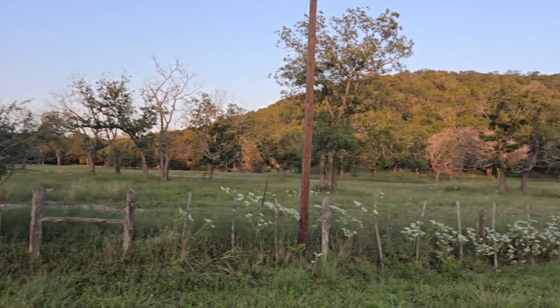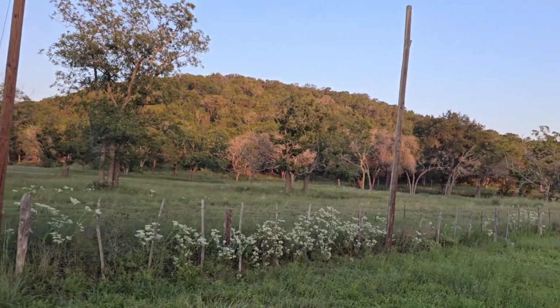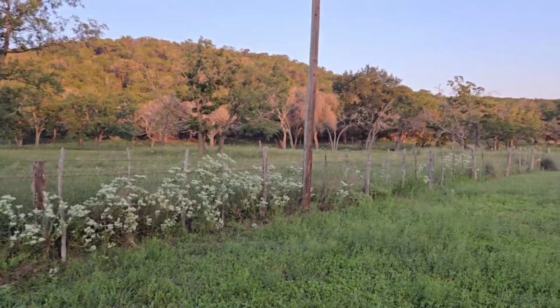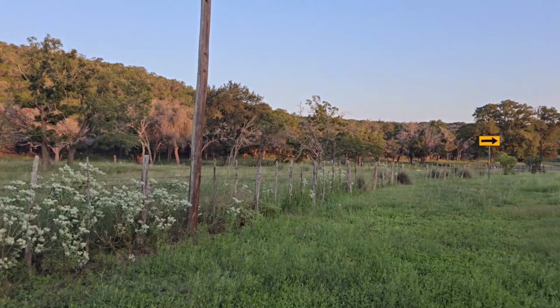Oh, there we go. We just missed the golden hour, the quintessential Edwards Plateau sunset. I'm about to get rolled up on. What are you doing? Just stay off my property.